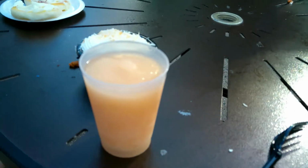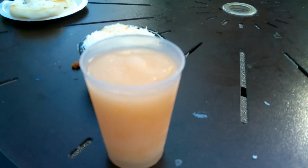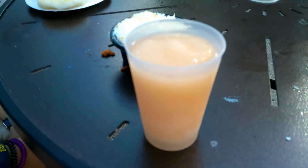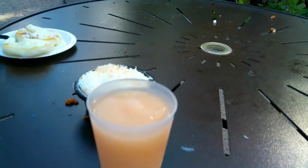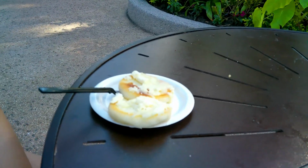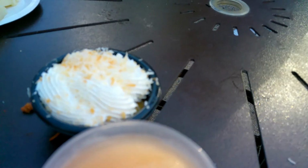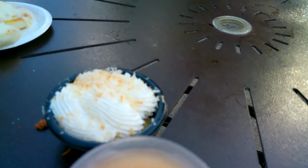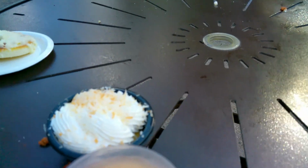All right, so we are at the La Isla Fresca booth, AKA where the Encanto booth was. Nicole got the cheese arepas. This is what they look like, that she's already kind of dug into. I got the tres leches that is made with non-dairy milk, so it's non-dairy, thank goodness.